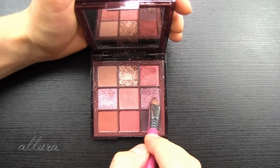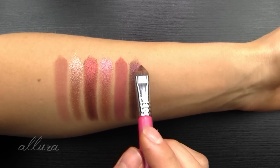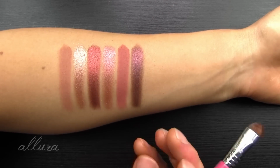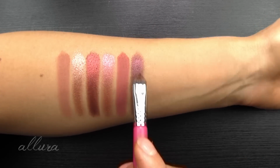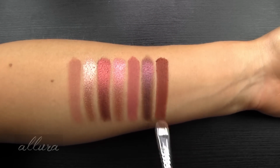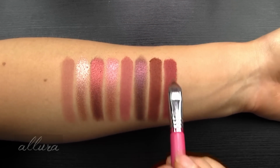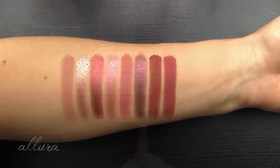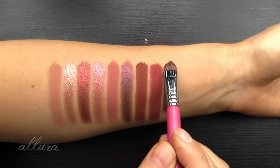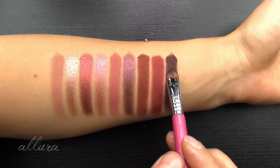Shade 6. This is, ooh, metallic deep brown with, looks like purple and gold metallic shimmer. Again, not quite as thick and rich as the other metallic shades we've seen from the other palettes. 7. Matte, very warm toned reddish brown. Shade 8 is a matte, deep, warm, pinky red. And shade 9. Glitter everywhere, as usual. This is a matte, very deep brown with, again, almost a purplish tint to it.